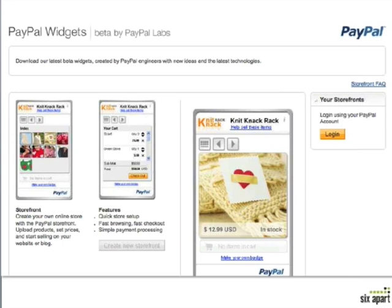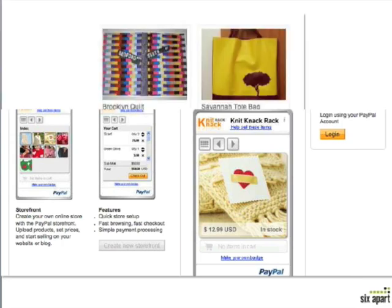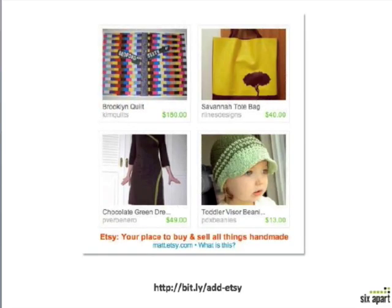An example I had to include, because we have so many craft bloggers on TypePad, and because my parents are hand weavers, is the Etsy widget. And Etsy, if you've never been to Etsy, you must go to Etsy.com. It is crazy. People are nuts about craft blogging. Etsy allows people to sell their handmade wares online. It's at Etsy.com, E-T-S-Y.com. And this is an example of the Etsy widget that you can add to your sidebar, to a post, to a page, whatever you want to do.